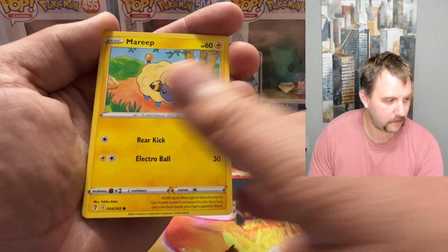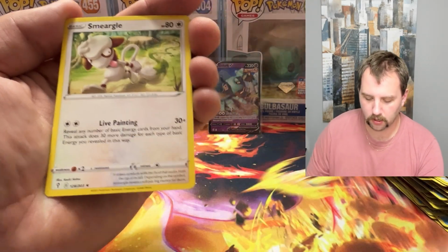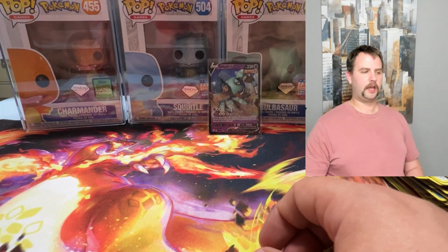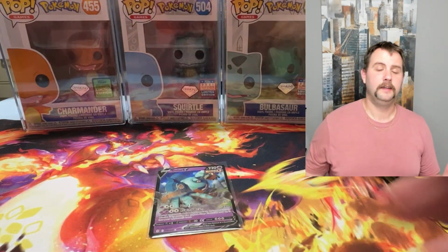It's been a long video. It's time to get off the camera. Come on now. Can we do anything for last pack? No, we cannot. Smeargle. Yuck. Only one hit out of 11 packs. A Golurk V. That is it.